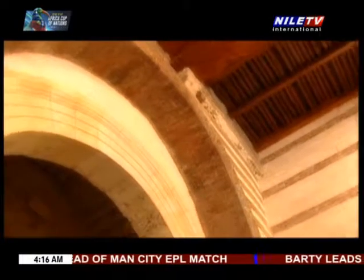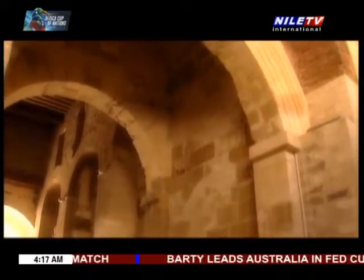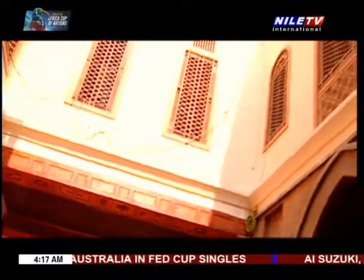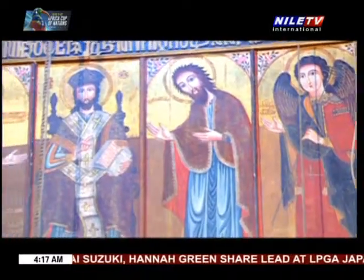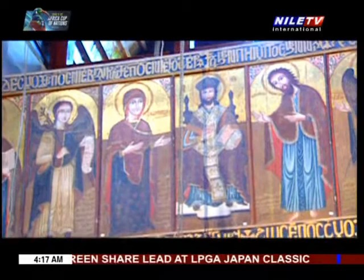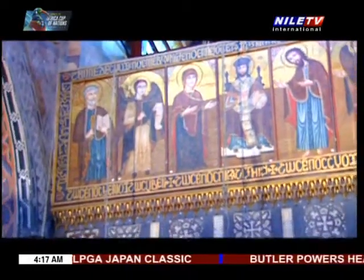In this area, the Romans built a fortress called Babylon. Then it became a Christian stronghold with as many as 20 churches built within an area of 1 square mile. In addition to churches, there is the first mosque ever built in Egypt, Amr ibn al-As Mosque, and also in the same area lies the oldest synagogue. It is a multi-religious compound.